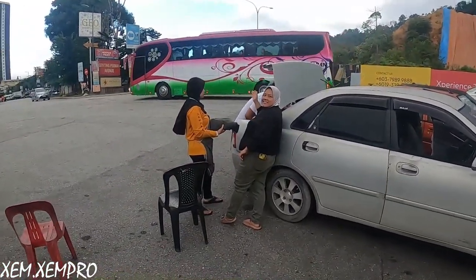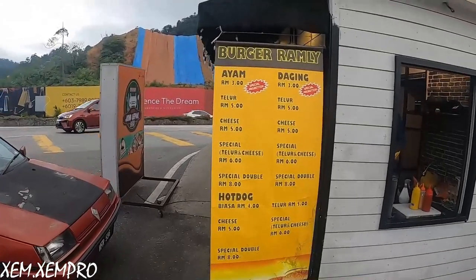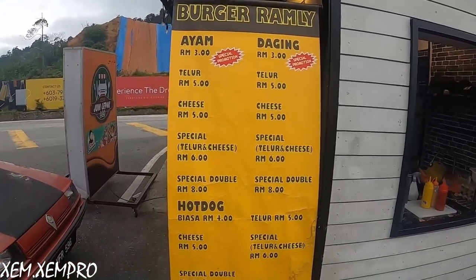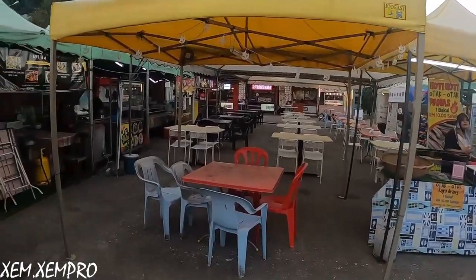Due to its higher elevation, Genting Highlands enjoys cooler temperatures throughout the year, with average temperatures ranging between 15 to 25 degrees Celsius, 59 to 77 degrees Fahrenheit. In the evening, the temperatures may drop further, particularly during the cooler months or during rainy periods.